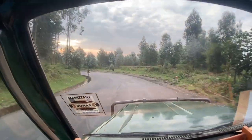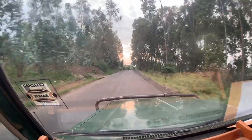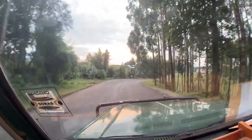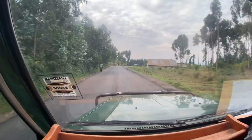Once we turn onto the normal road. So it's about 6:30 in the morning, I think. Maybe 6:45. Yeah, about 6:45, yes. Lots of people out walking. It's crazy because they were all out walking when we got here at 3 in the morning.